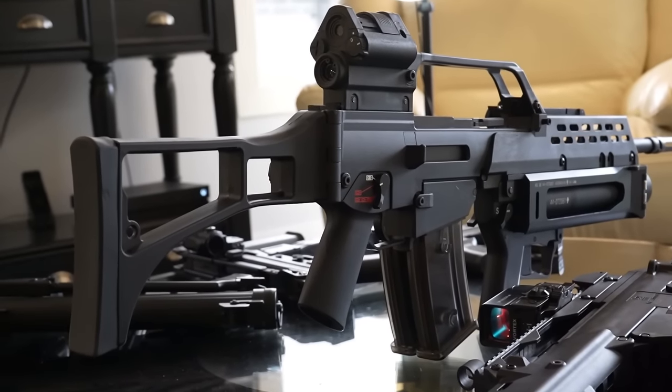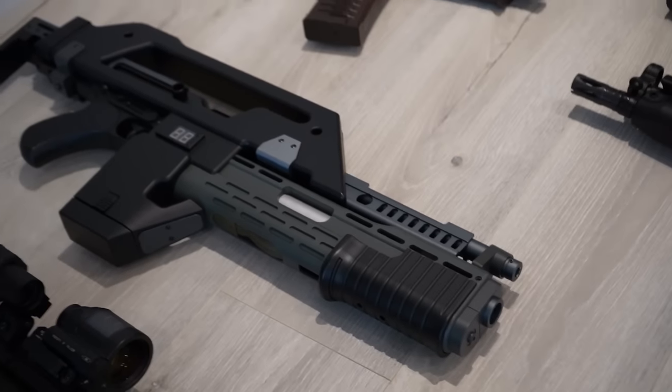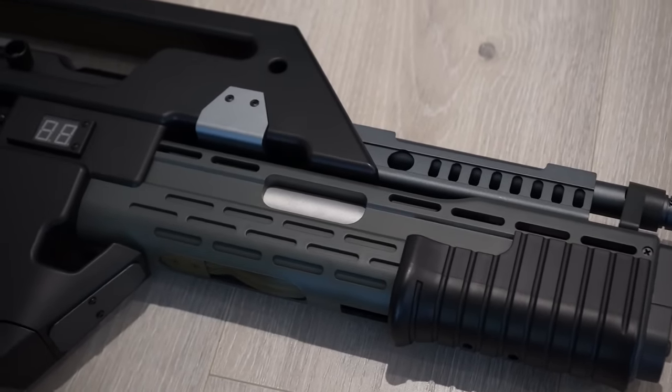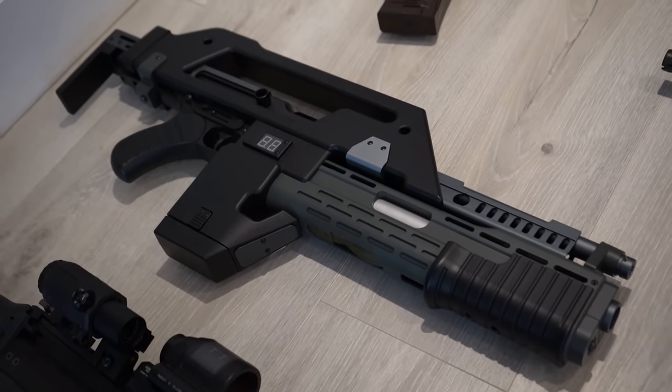Snow Wolf M41A pulse rifle. Hopefully got that right. Any reason why you got the black version and not the movie-correct color? So I obviously wanted the green, or I believe the green's movie correct. This is the only one I could get here. It's a lot harder to get certain guns here in Canada.